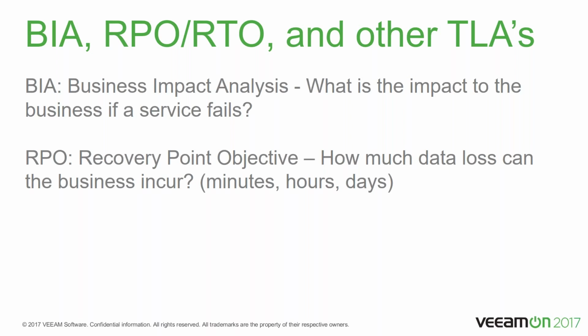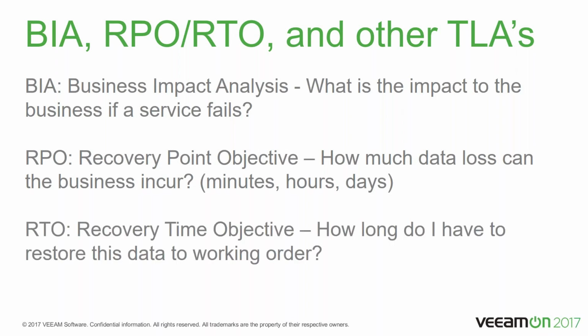So the first thing we need to understand, once we understand what the impact is, is our recovery point objective, our RPO. So how much data loss can you actually incur? Your RPO starts basically at your last backup. So if you can afford to lose an hour's worth of data, you have an RPO of an hour. That means that you have to have a copy no older than an hour. Anything that is created or changed since that last backup, or since that last RPO point, is going to be lost in the event of any kind of outage.